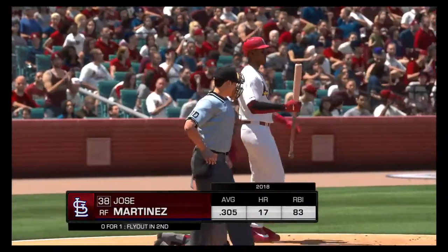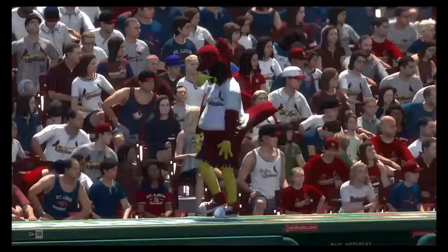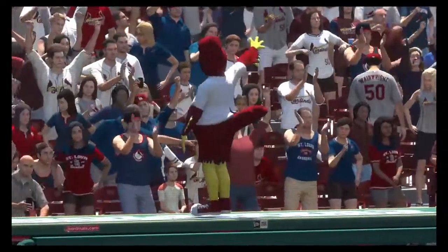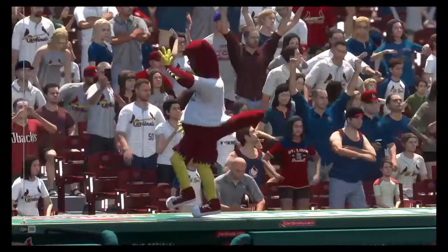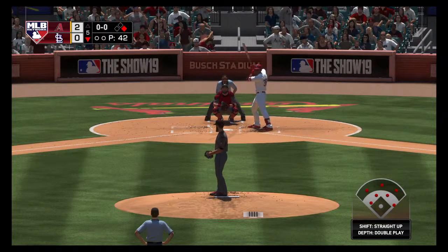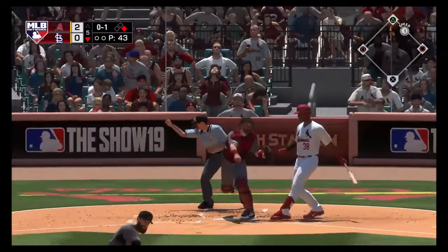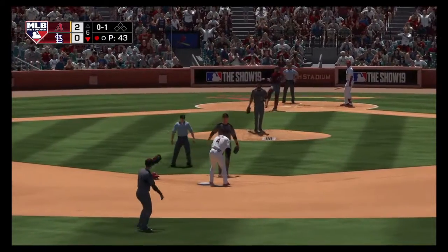Stepping in, Jose Martinez. Here comes the first pitch. Pitch swung on and missed. The throw is there, and he's out trying to take second.